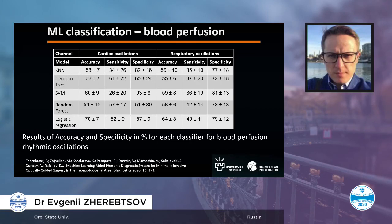The classification based on the oscillations in the blood perfusion demonstrated slightly better results. The parameters of the cardiac oscillations together with logistic regression possess better predictive value.